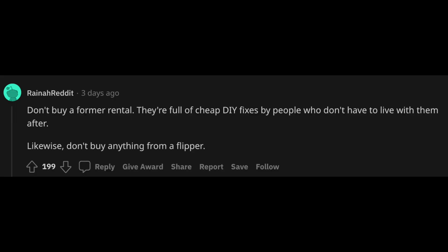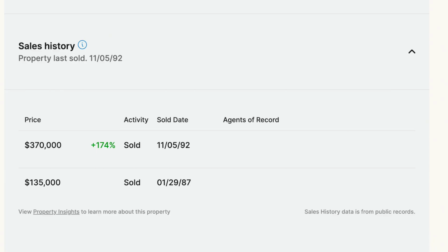Now, according to the comment, the final mistake would be buying a former rental or flipper's house. This person's reason is that a rental can be full of DIY fixes which can be very ineffective, while flippers usually do very poor work in order to flip the property very quickly. So you can check the sale history to see how fast a property changed hands previously. If it changed hands within one year, that could be a sign of a flipper.